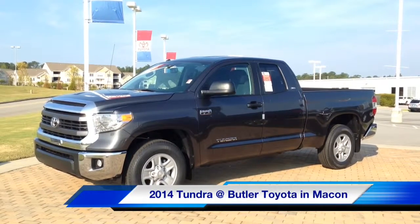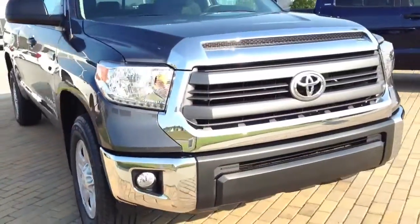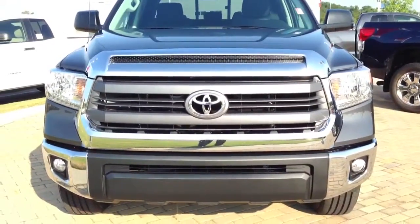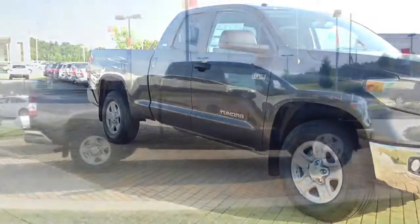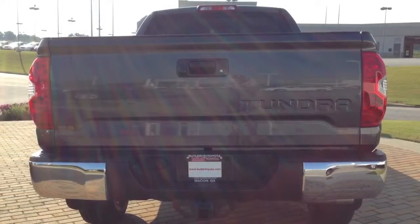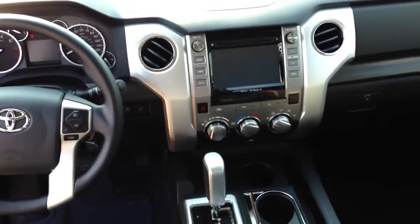On the ground and ready for you to see at Butler Toyota in Macon, the 2014 Toyota Tundra. The new Tundra has a chiseled and masculine look, with an aggressive front grille that reaches down to the top of the bumper. Other changes include single bulb headlamps, new quarter panels with integrated fender flares, and a new soft drop tailgate with Tundra embossed in the sheet metal.